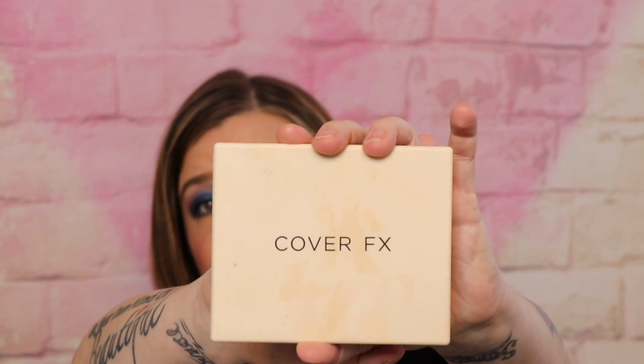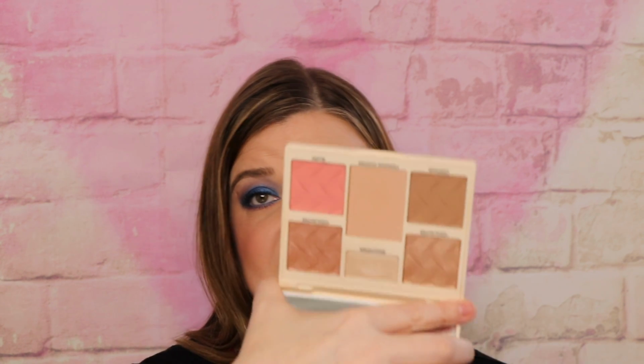So the next one is one I actually own two of. These were in BoxyCharm, and I did buy one off someone else. So I had one for a travel bag or my to-go personal bag, and then one for home. It is very dirty because it's very well loved, but it is the Cover FX, and this is called the Perfector Face Palette. It does have a highlighter, a contour, finishing powder, blush, highlighter, and brightener. So the inside does look like this.